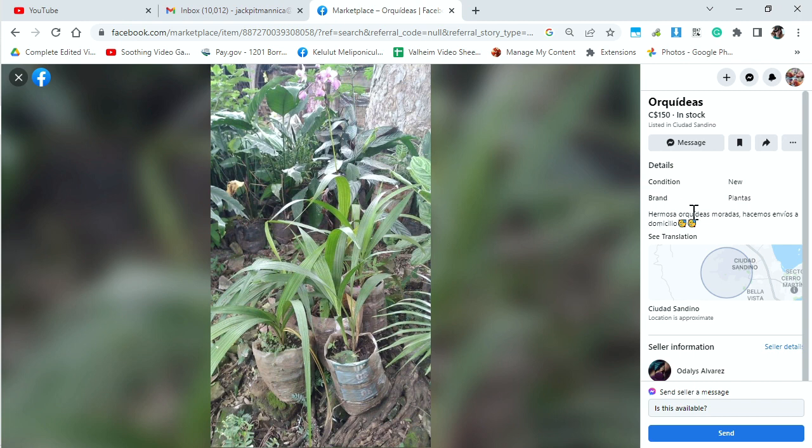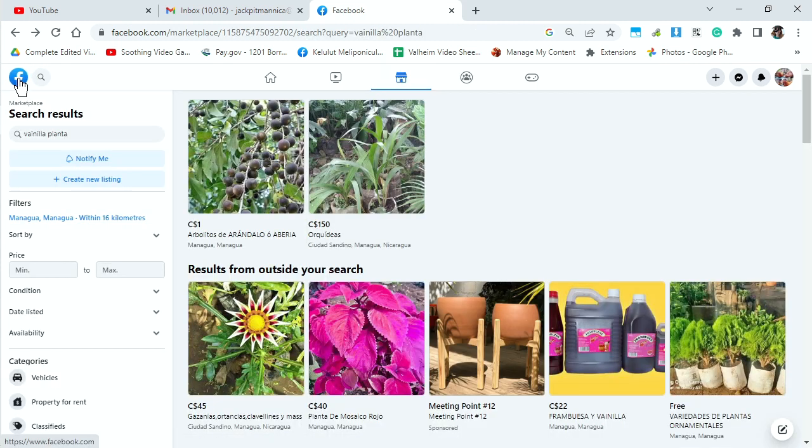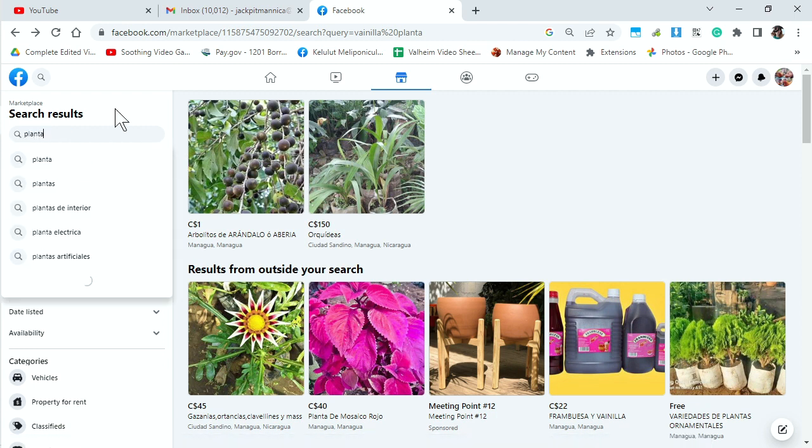That means like beautiful orchids. We offer delivery. And this is actually Ciudad Sandino, which is like the city next to Managua. So it's not that close. This is like 45 minutes away from where I am. But normally you can just get stuff delivered like on a motorcycle. But as you can see, it might be easy to just be like, okay, there's nothing on Facebook Marketplace. You can't find vanilla. But let's take a different approach.